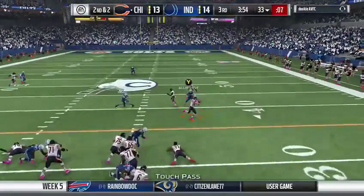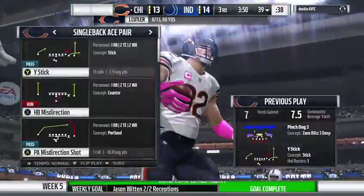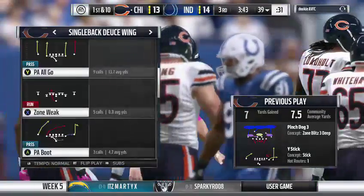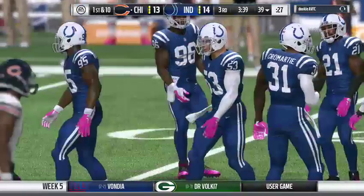On second down, here's Cutler. And this one complete to Witten over the middle. Call it a gain of 7, and it gets him a new set of downs. Completion was given up, but that's why you play zone defense, so that you can have people around the ball when it's caught, and you don't give up much run after the catch.